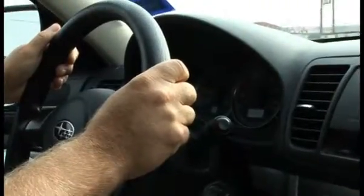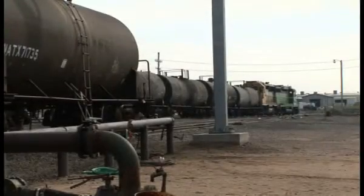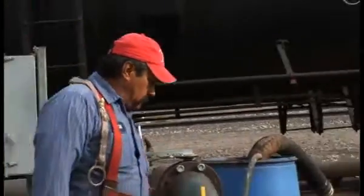Today we're in Dodge City, Kansas, and we're off to Kansas Feeds. They're a customer of ours that makes feed for the cattle industry, and they're bringing in rail cars, unloading them, mixing and blending, and then putting the final product out by trucks.